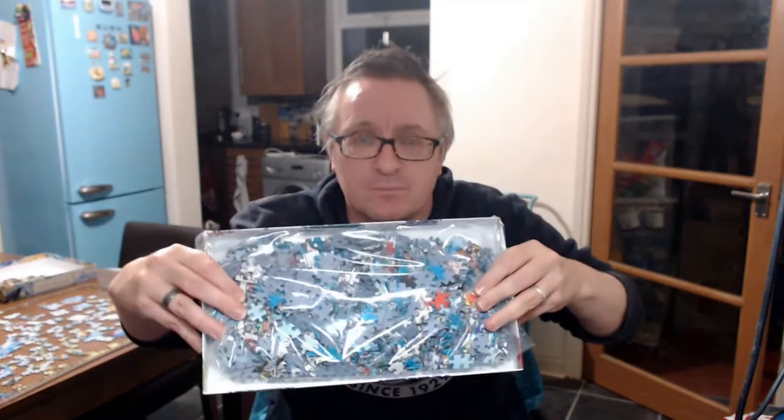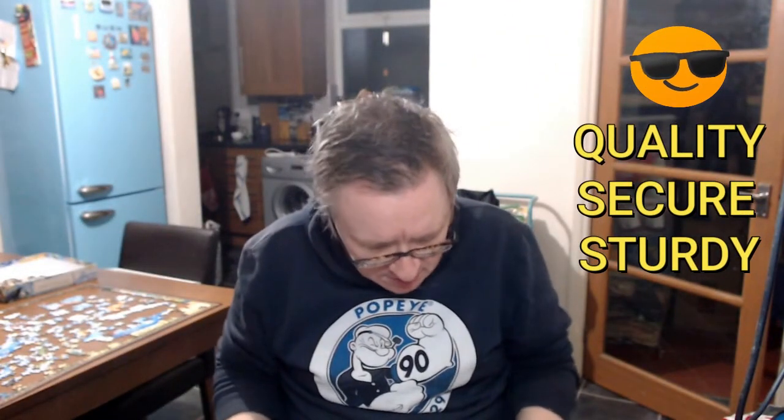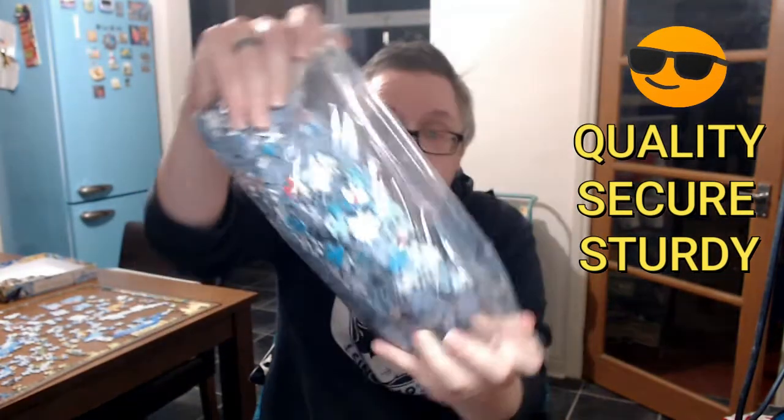And for the quality, I'll just show you the boxes. There's the box, and if you open it up, what you get is a bag full of pieces. The quality of the pieces is fantastic. They're all sealed in a bag, all good quality and nice thick pieces, real good jigsaws to do. That's the first one, called Chaos at the North Pole.